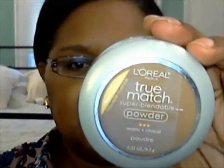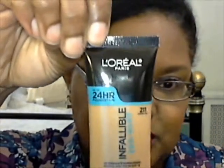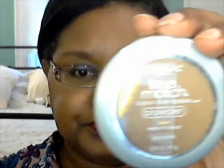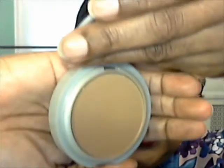The powder that I'm using is also a L'Oreal, because I wanted to put the L'Oreal with the L'Oreal, because this is L'Oreal and this is L'Oreal. Okay? So this is L'Oreal True Match in deep warm. This is what it looks like.